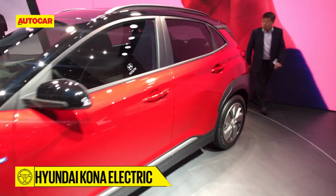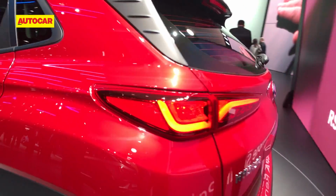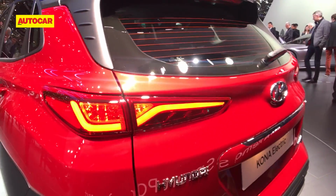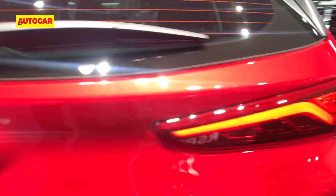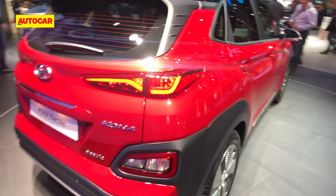Let's take a quick look around at the back. It's pretty straightforward. Got a bit of a Creta-ish look over here, or very much has Hyundai's design language.